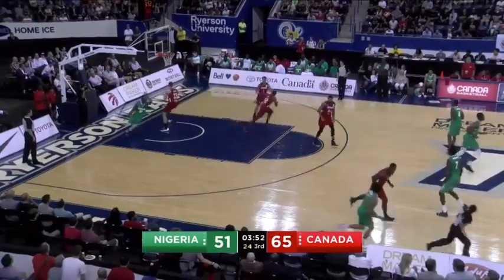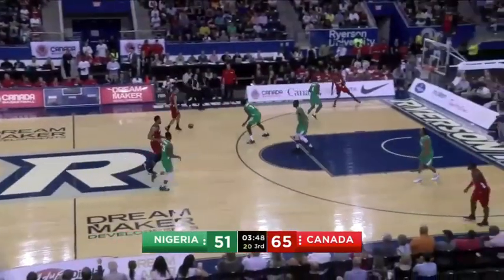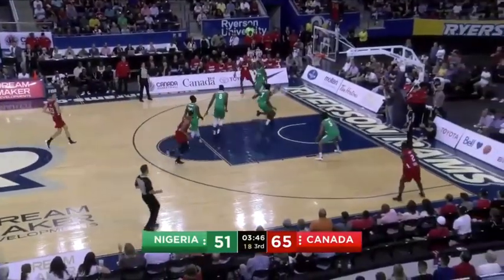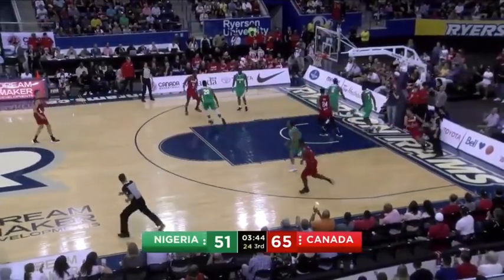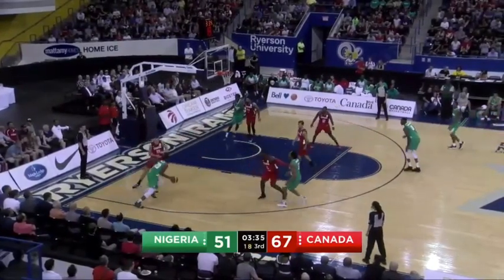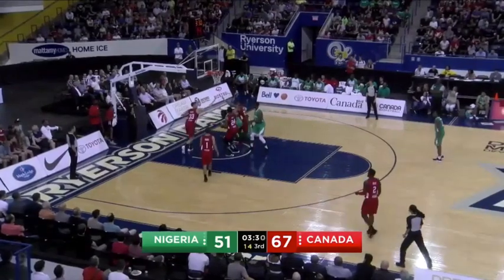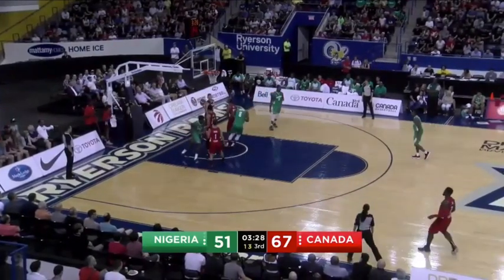Nigeria with another chance, looking for the foul on the three-point attempt. No whistle. Nigeria is starting to, I wouldn't say panic, but they're looking for that panic button, shooting the threes. And the highlights that you've seen from his game overseas, Pangos just plays with such a great pace. Nigeria getting after it on the glass.